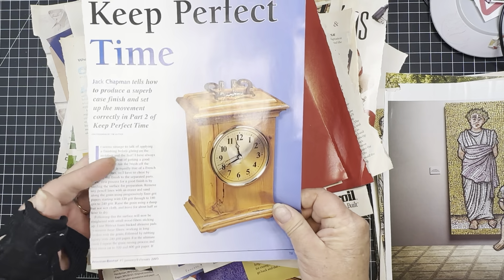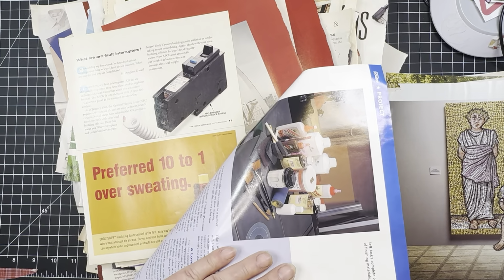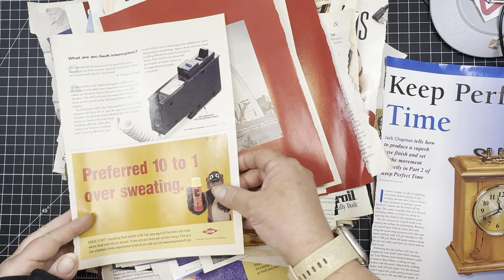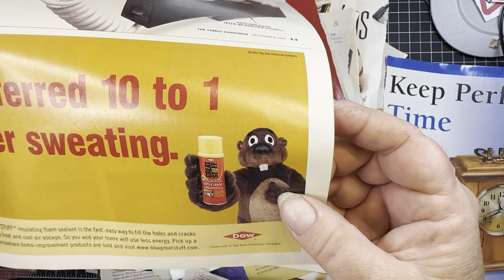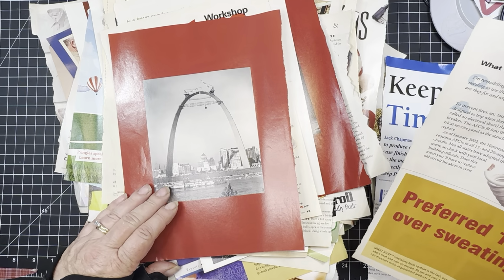This beautiful clock, I'm putting that in my Gluebook Fussy Cut images. I don't think there's anything on the back, but I like the words too. And this little, what would he be, a woodchuck? Or a beaver or something like that? He was cute, so I thought he might be worthy of cutting out.